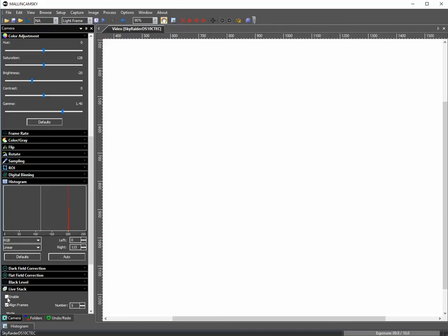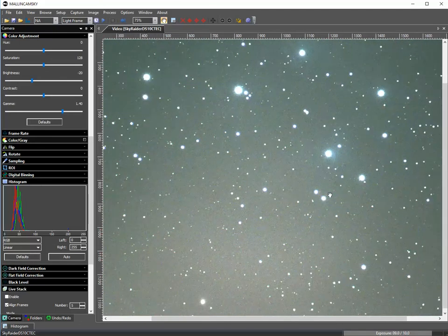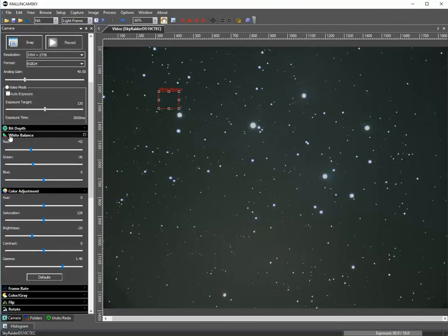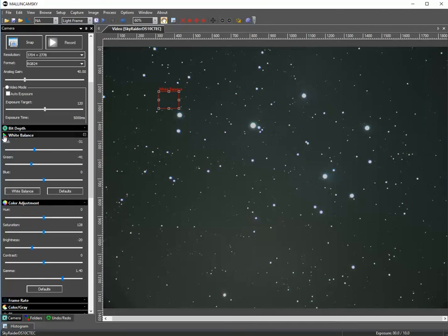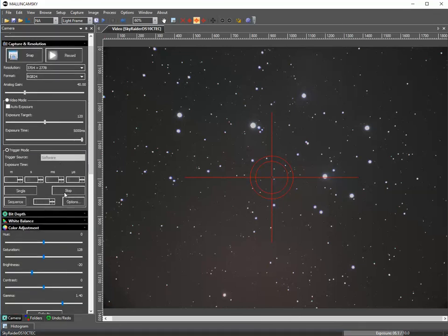Okay, let's see. Let's hit default on the histogram and let's see, where's the white balance? Do a white balance. See, when I did a white balance, I did the red. There's got to be some light pollution, some haze in the air. So let me go to click. Let's go to stop. Loop at 1 second, and let's go down.